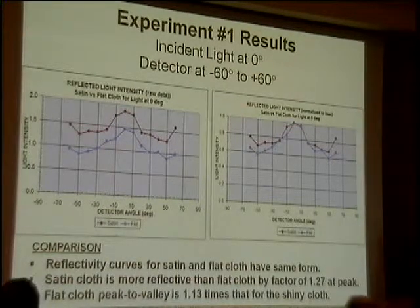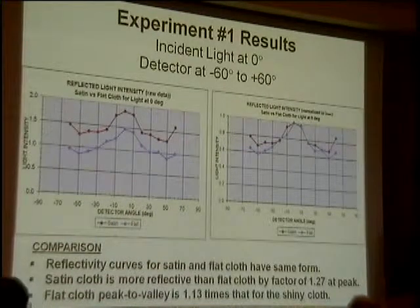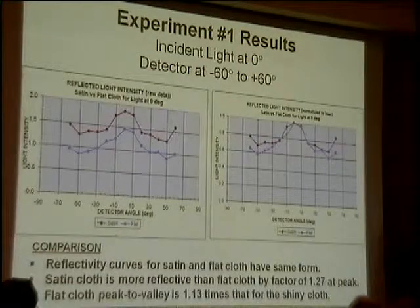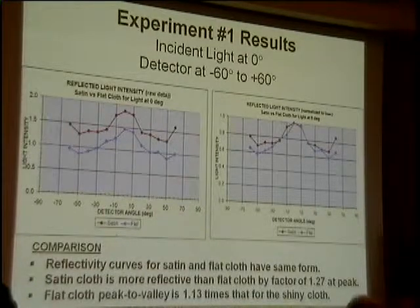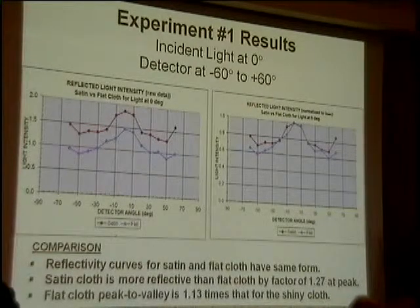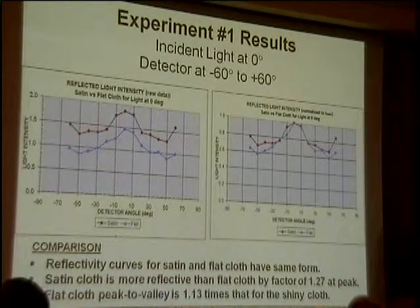And then what I did was I normalized both of them to their peak values to see what the peak to valley difference was in the 2 of them. And I'm doing this not having a clue what this data is going to mean to me. I just took the data, which is a good way to be objective. And so over here, I can see the peak to valley on the flat cloth is greater than the peak to valley on the cloth with a sheen. And you can see, as you would expect, the back reflection from 0 degrees, the angle that the light was at, is the greatest because you're getting a little bit of it as a mirror-like specular reflection.